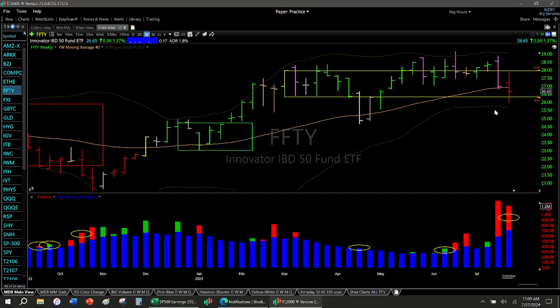FFTY, this is a growth proxy. Look at all the pink bar signals. It's been telling you, man, I don't know. I don't know about these. Finally barfed out. But look, it hit the bottom of the box, but then those pesky buyers kept showing up. But a lot of volume right there. Look at that. Interesting.